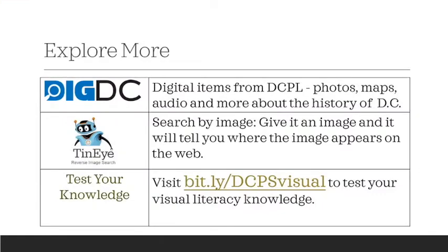There are so many high-quality resources available to launch more exploration. DigDC is a useful collection of digital resources all about DC history that's made available by DC Public Library. There are photos, maps, audio, all elements we've talked about today that offer a new perspective on DC history. So explore the city right around you.